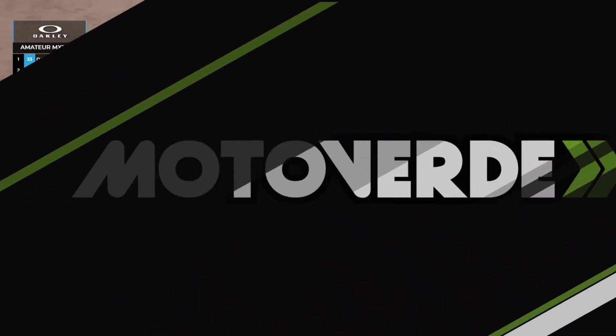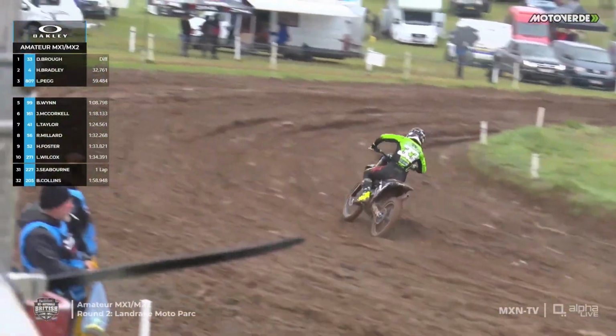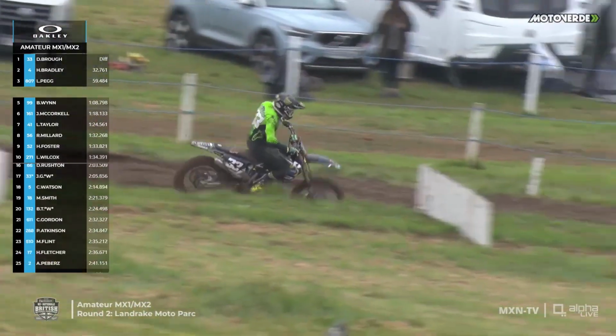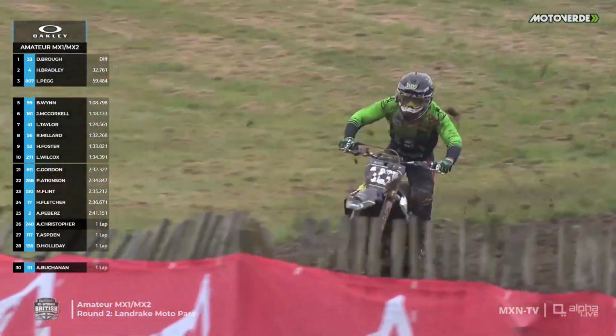Oh, I know it's Ruts. I'm just not sure of the spelling. I was just wondering. So there's the Ruts Racing rider, Dan Brough, out front, doing his thing. Yeah. With a broken leg. Amazing, really.